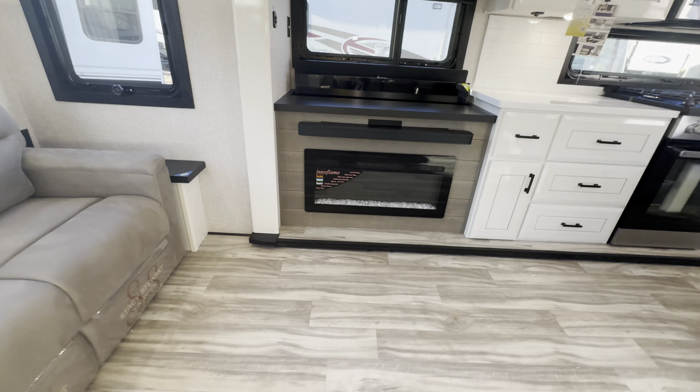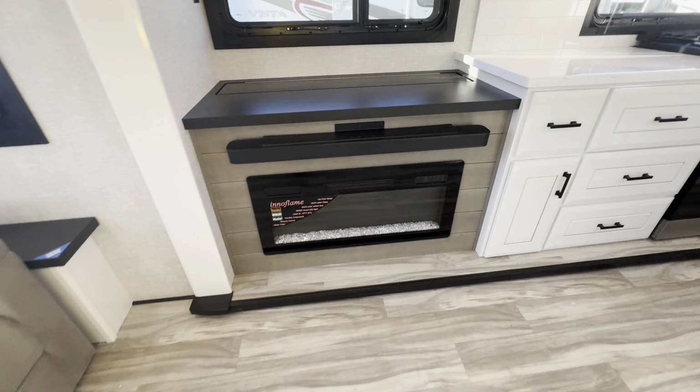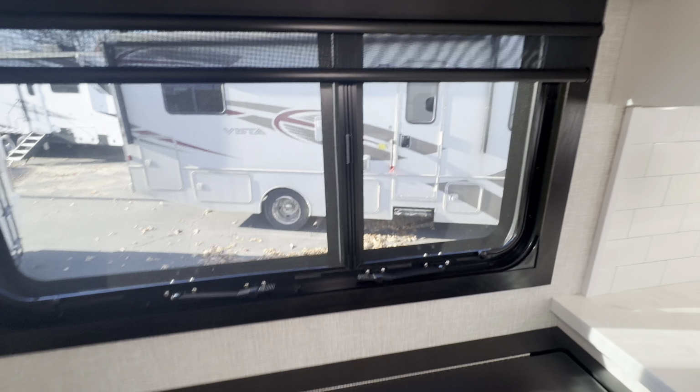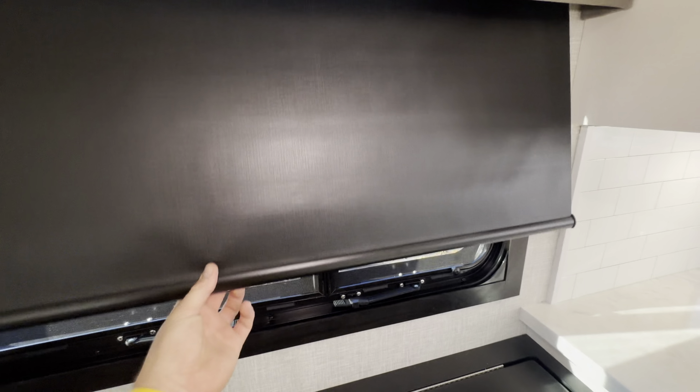Then you do have the electric fireplace over here. This unit has two fireplaces in it. One in your living space, one in the bedroom. We'll get up to there. JBL soundbar. Then you've got tinted frameless windows. Then you do have the day shades as well as your night shades.